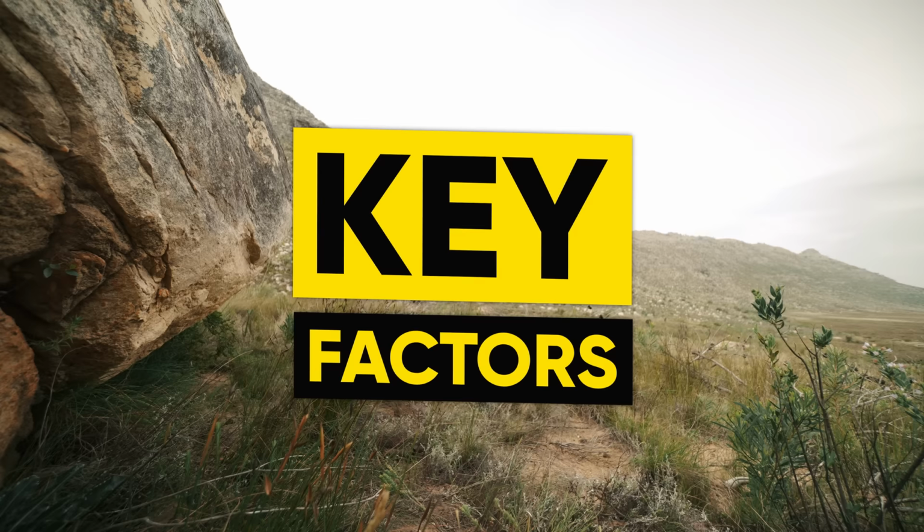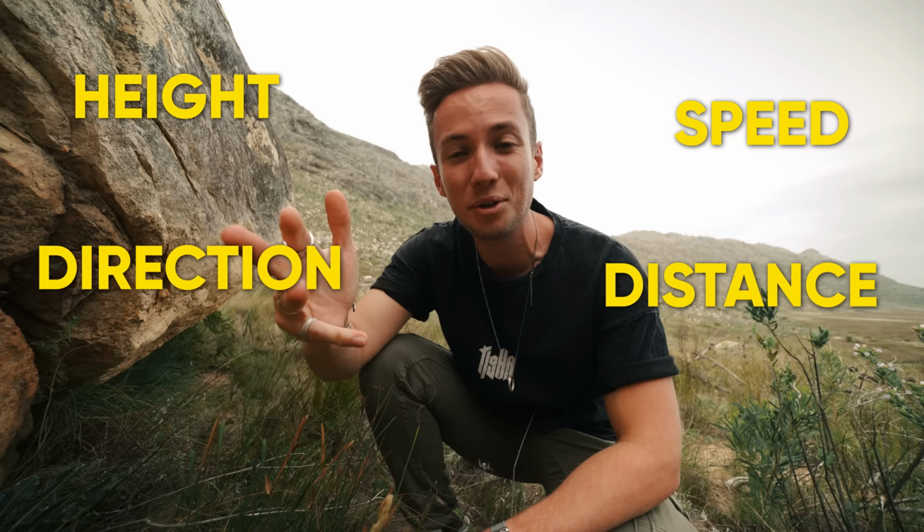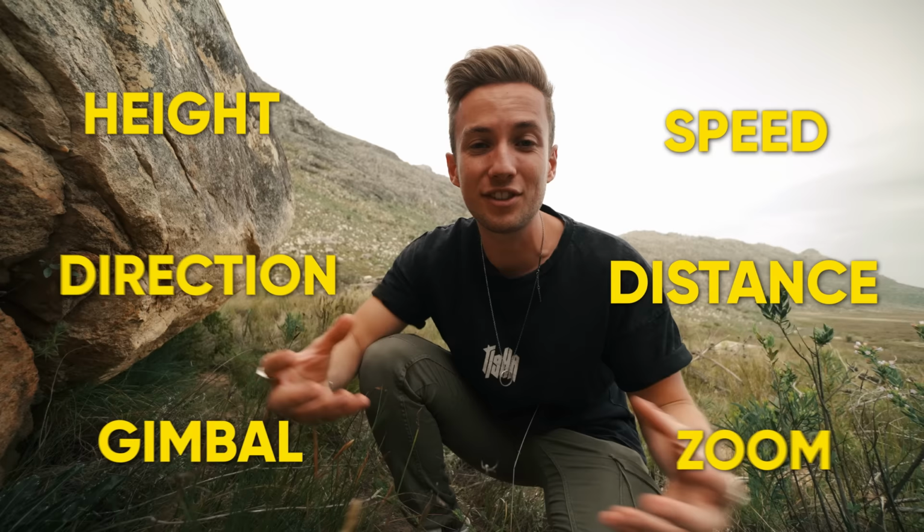And before I'm gonna talk about the 12 different drone shots that I always use, I'm first gonna break down the 6 different key factors that build up a drone shot. So, there's the height of the drone, the speed, the movement direction, the distance to your subject, the gimbal movement, and the zoom. All of these different things go into one drone shot. Now I want to talk about how each of these factors influences what the viewer feels when he looks at the shots. Let's start with the height.